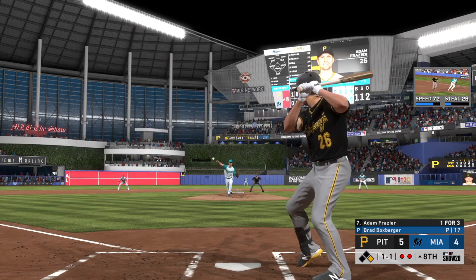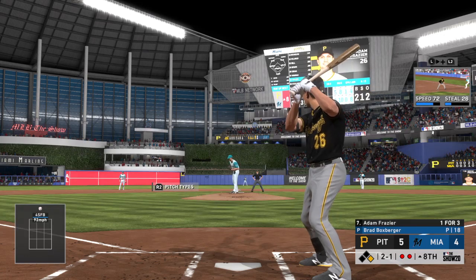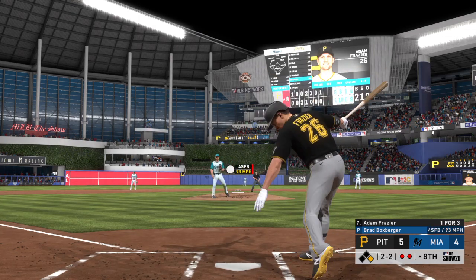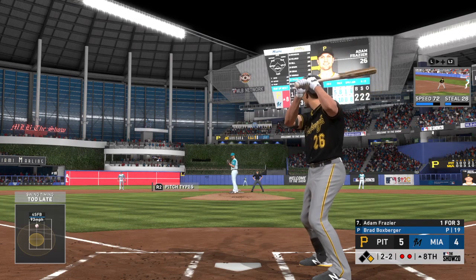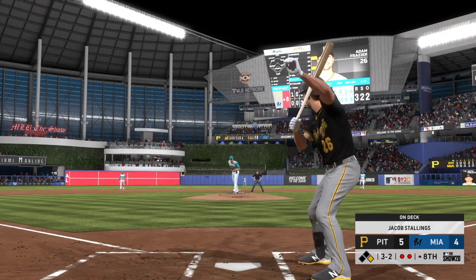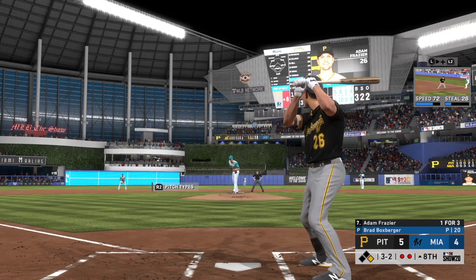The 1-1 home. Two balls, one strike. To 2-2 now. Off-speed pitch in the dirt as he takes it for a ball. Good spot for an RBI. Put the ball in play with the runner in motion. He could score all the way from first.